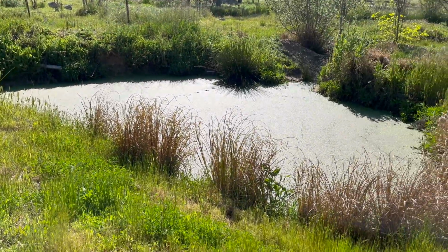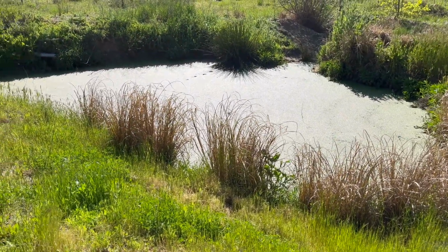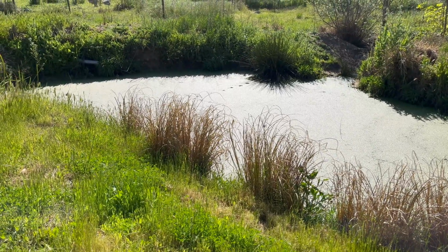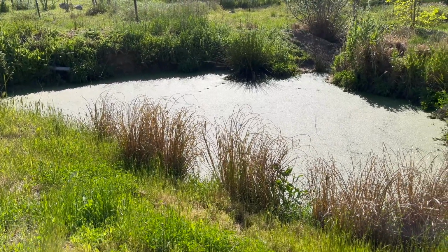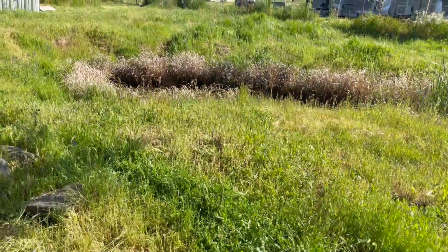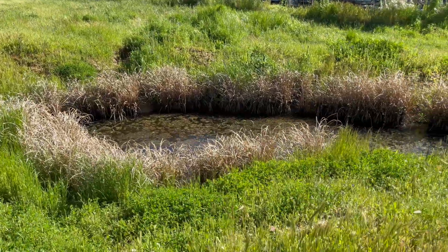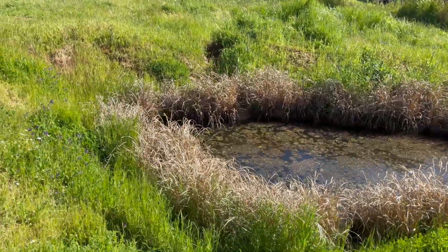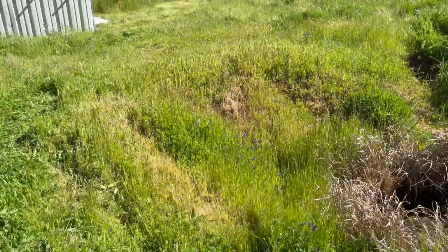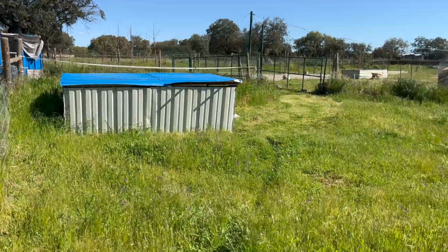And you see what's shimmering there in the sunlight is duckweed. We lost the duckweed in the big pond. I shall move some over there because it flew away with the water. So I can take it out of one of these two ponds. This one here, the grey water pond, and also the pond that we have there in the dog enclosure.